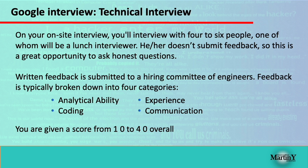Then, on your on-site interview, you interview 4 to 6 people. One of them will be a lunch interviewer. Just like in Amazon, the interviewer feedback is kept secret from the rest of the interviewers, so they cannot influence each other. The lunch interviewer usually does not submit feedback, so this means that you can really ask them very honest questions without worrying that this will affect your acceptance in the company.